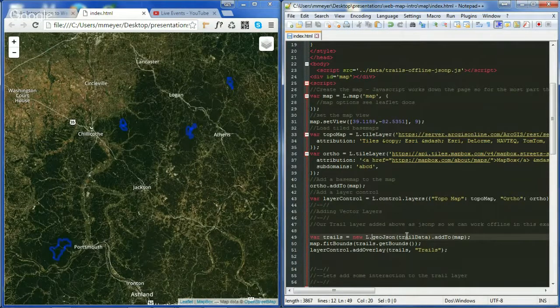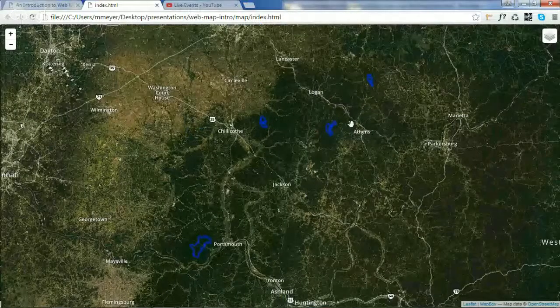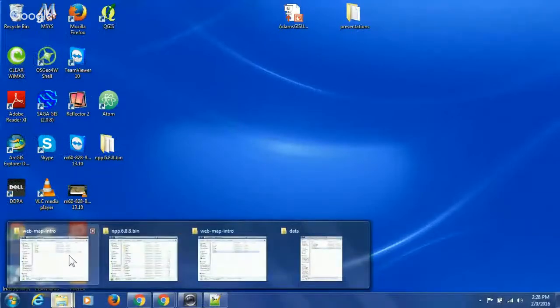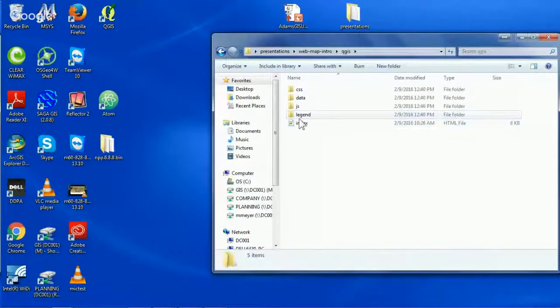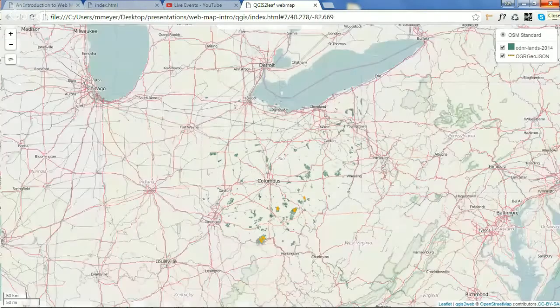Now, if you wanted to just do this real simply, you could, again, load these files, and you can even load the GeoJSON files in QGIS. And there's a QGIS to web plugin. And if you go to your folder and you open up QGIS and you open up that index folder with Firefox or Chrome, it'll export something automatically, create a web map for you.